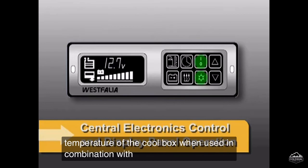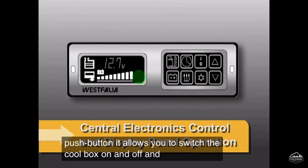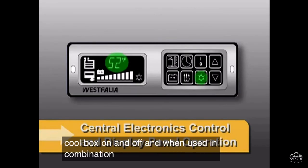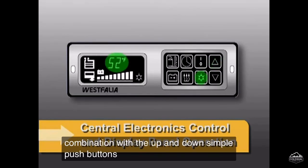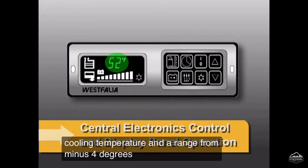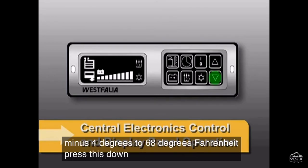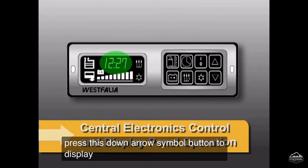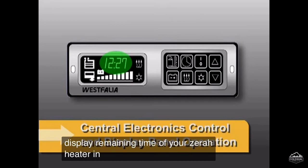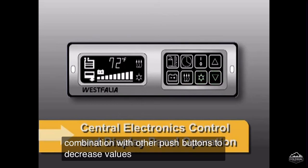When used in combination with the on-off symbol push button, it allows you to switch the cool box on and off. And when used in combination with the up and down symbol push buttons, it allows you to adjust the cooling temperature in a range from -4 degrees to 68 degrees Fahrenheit. Press this down arrow symbol button to display remaining time of the auxiliary heater in the living area, or use it in combination with other push buttons to decrease values.